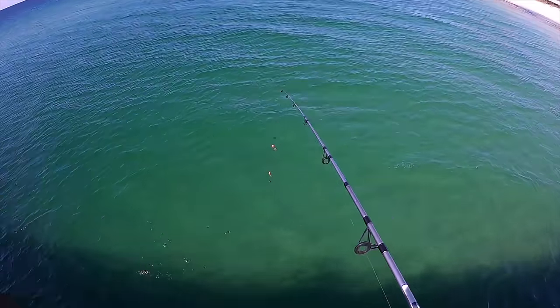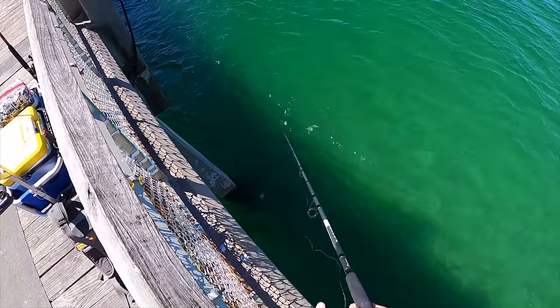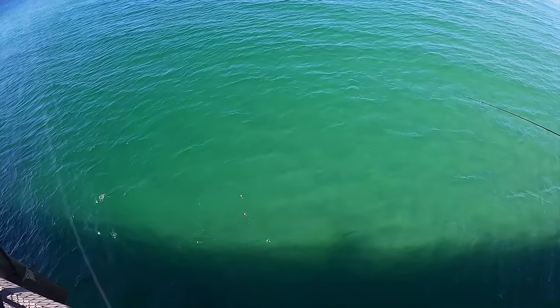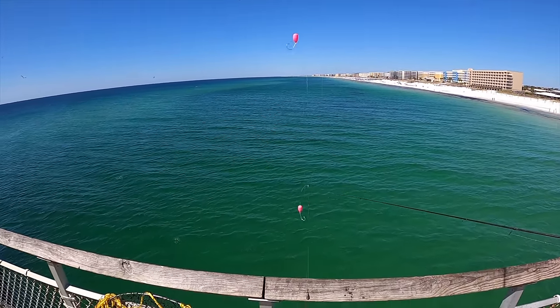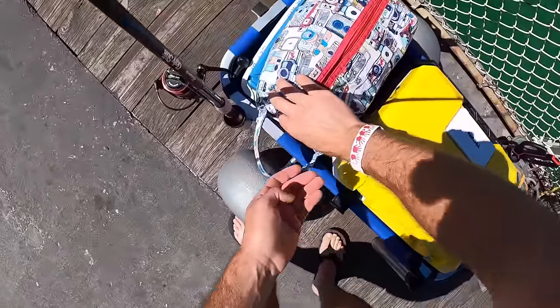So let's give this a go. First cast, first drop of the day here, folks. Put it right by the piling. Oh, shrimp gone. You know what? I just remembered something. I forgot about this. I'm not used to getting this bait here.